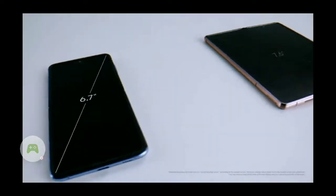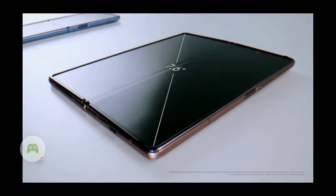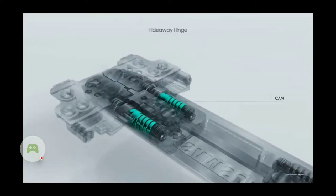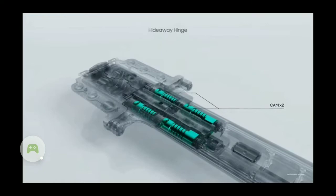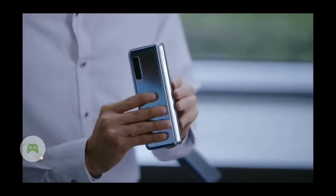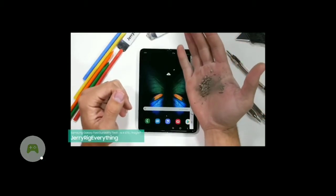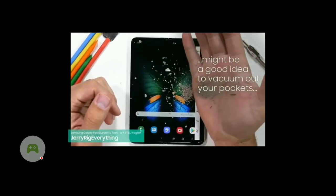Z Flip is long and narrow, while Z Fold2 is large and wide. A larger and more solid display needs even stronger power in the hinge. To create that strength, we decided to double up the cam and elastic components. Including the cam, there are over 60 components in the hinge, all moving in unison. But for them to have space to move, there must be a gap. Ben, so if you get this phone, it might be a good idea to vacuum out your pockets every morning before you put on your pants.